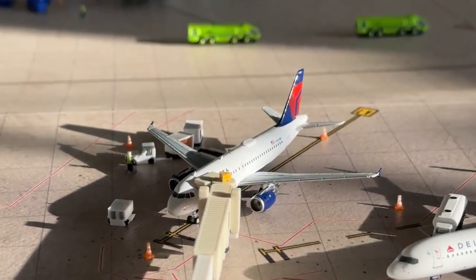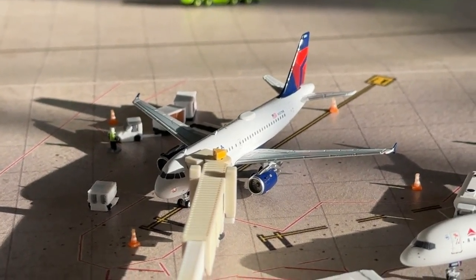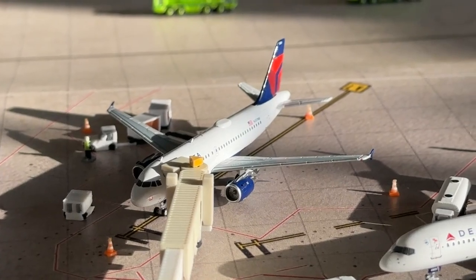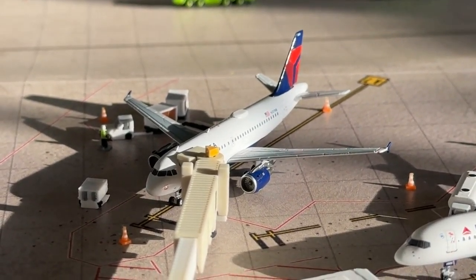Currently getting serviced up right here, we have our beautiful Delta Airlines Airbus A319 here at gate B8. This aircraft has arrived in on its evening service from Minneapolis, St. Paul. So obviously they got it fully deloaded now, just getting the GPU hooked up and all the other pieces. So we'll be heading out to Minneapolis here in the morning.